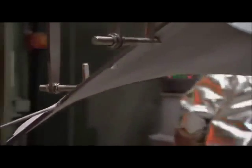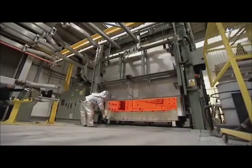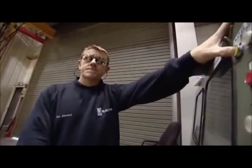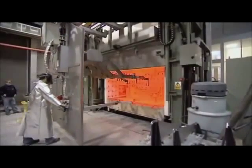A single speck of dust could cause a lot of damage. And John doesn't get much time to prepare. It gets very hot. After about 30 seconds you've got to come away. You can't stand there too long at all. If you do, you just start burning, all your gloves, fingers, everything. It takes 4.5 hours for the gas to slowly inflate the blade to its precise aerofoil shape.